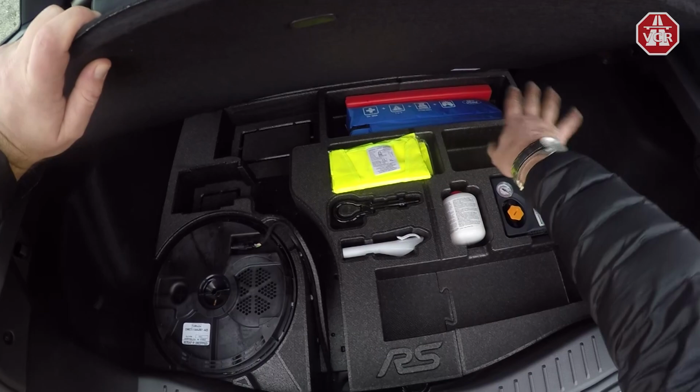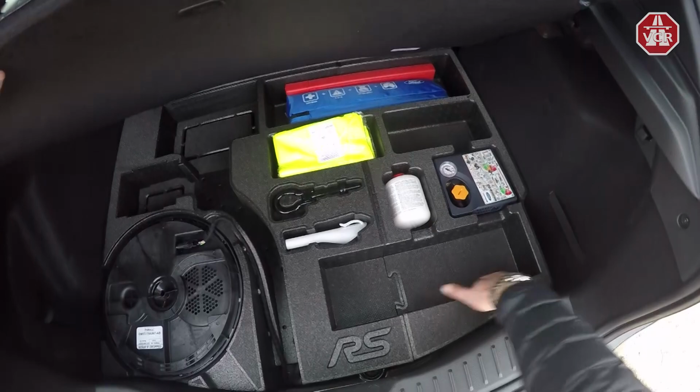We can lift the floor up. Here we got most probably a subwoofer. I don't know, whatever it is. Tire kit, warning triangle, warning vest, gloves, and so on. And a hook for the track. Even more warning vest. And here we got a little bit of storage as well. Tiny storage at least. So put this down again.